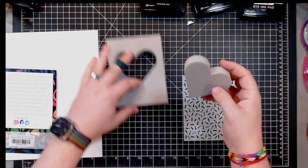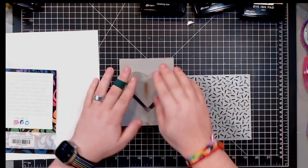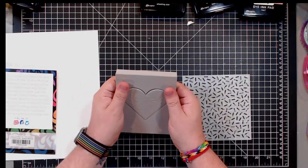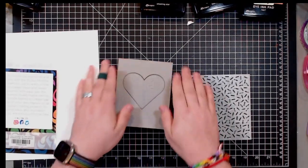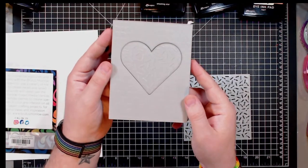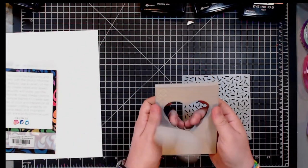Okay, so now what I can do is I can place this back inside. You're gonna wanna make sure that it's in there. And look, now we have two different impressions. I'll show you on this real quick.